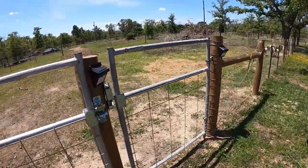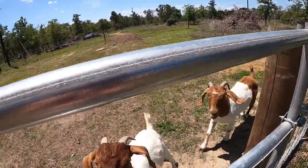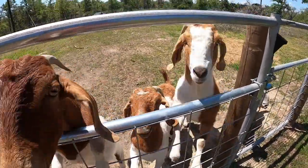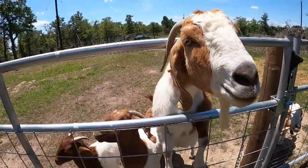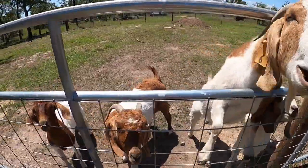I just wanted to show you guys. I'm going to set you guys up real quick. These goats love Cheez-Its and animal crackers, and they will fight over these like crazy.